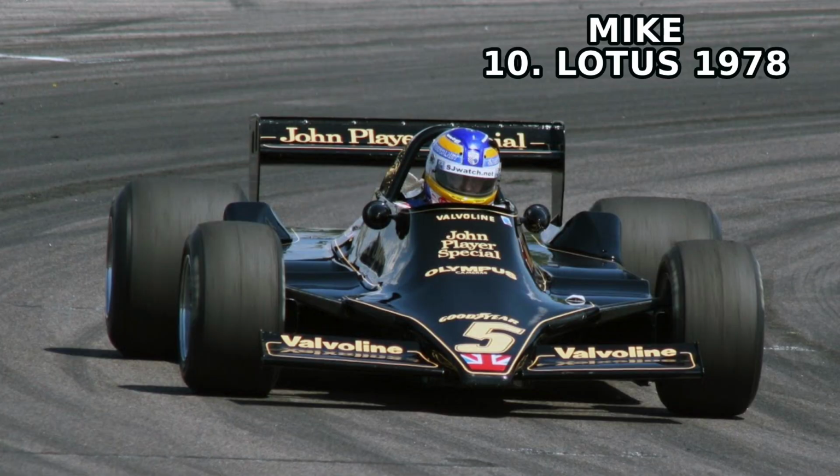Bouncing over to my 10th, and I think this will probably surprise people, not that it's on the list, but that it is 10th on the list, and that is the 1978 Lotus. You could have many renditions of this, especially with a few of these ones on the list. There's a common theme that it was a trend of liveries throughout the year, but the classic black and gold Lotus livery was made famous by Lotus.